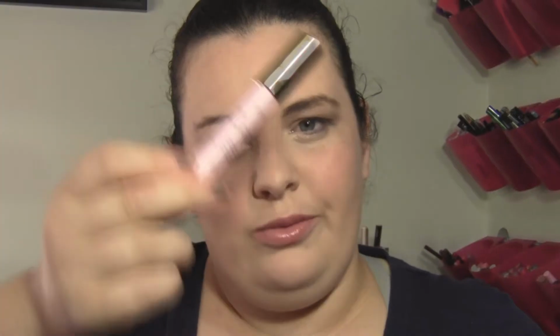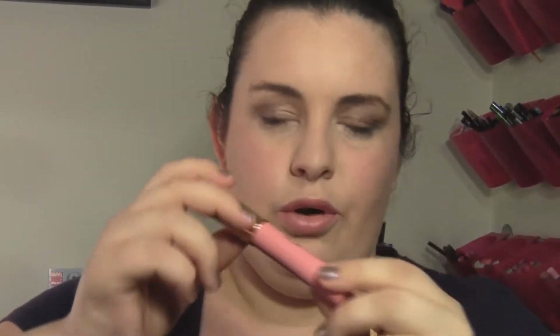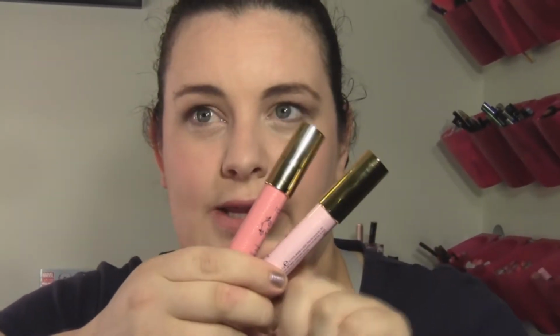I didn't notice that so much with Escape, as I definitely noticed it more with Sweet. But I liked both of these, but I just definitely could feel more of the glitter in Sweet than I could feel in Escape. My next product from Tarte has become my current favorite concealer.